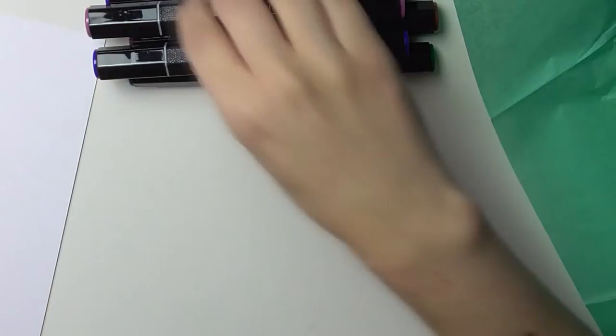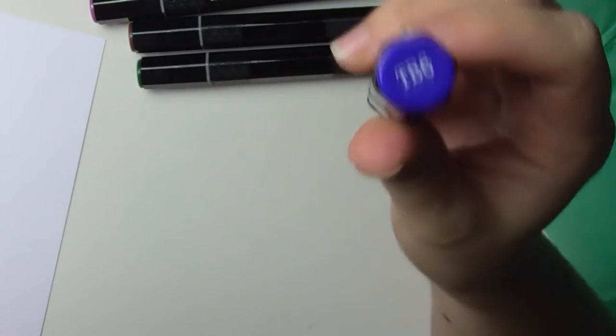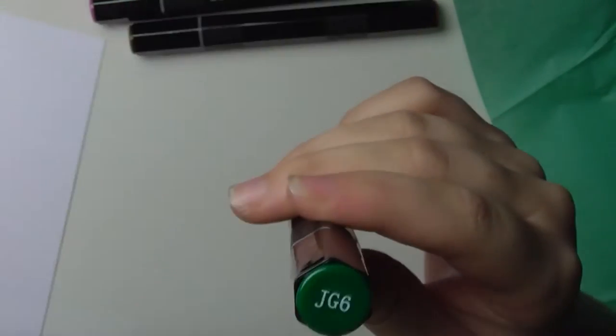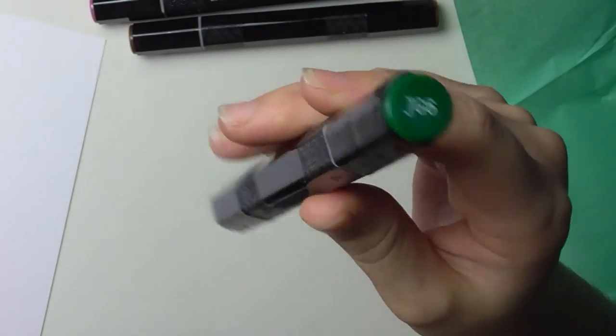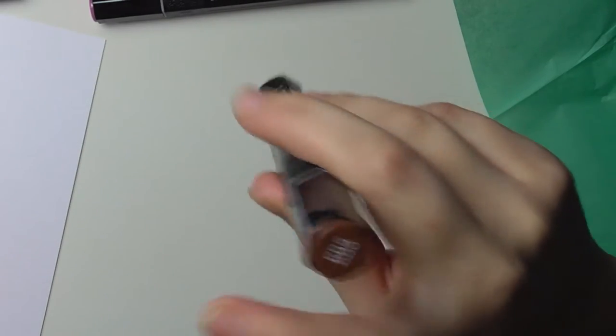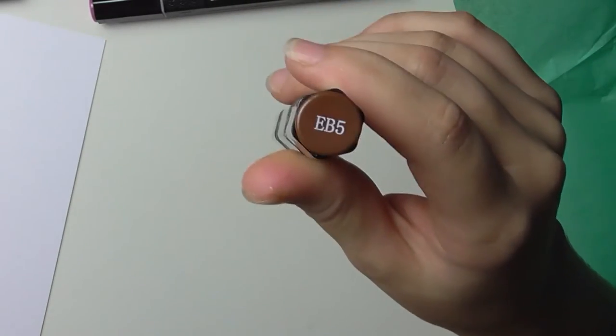Then we have TB6, which is the blue, I guess, which you can see here. Then we have JG6, which is this color, I guess. It looks darker on the marker than on the paper, I guess. Then we have an EB5, which should be this one, so the darker brownish tone.